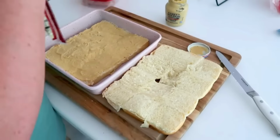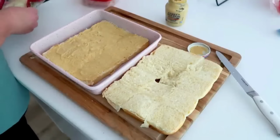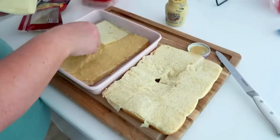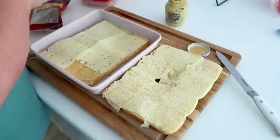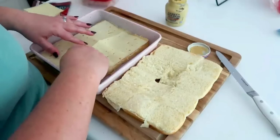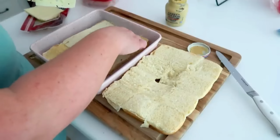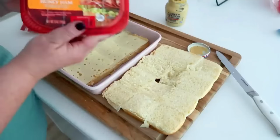We're going to be using baby Swiss today for our sandwich. You can find this in your cheese section in your grocery store. And you're going to put down 6 cheese slices to begin with. So just layer those out, and that'll be our first layer of cheese. I'm just making sure that they're evenly spaced here, so it ends up being a double layer.